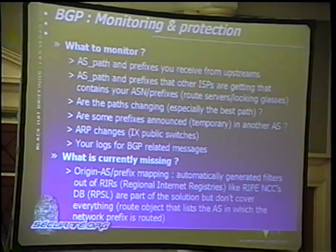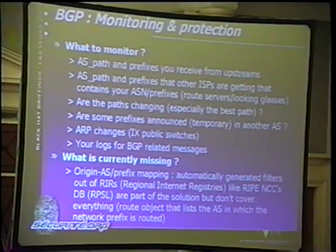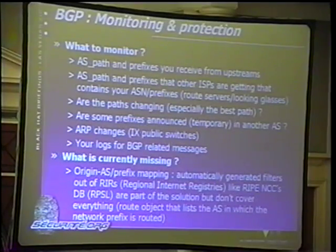So now that we have talked about all the attacks, what should you have a look at to see if something goes wrong? Basically, you should always have a look at the AS path and see if the AS path has changed. The AS path is the AS hops you have to go over to reach a destination. If that one is changing, usually it's normal because some ISPs may be down and it takes another route to go to that ISP and these kinds of things. But if it's really changing in a strange way, you should have a look at it because this is not good.